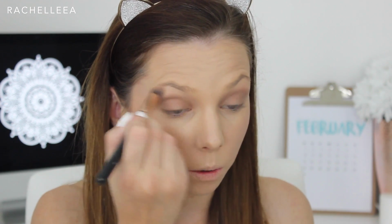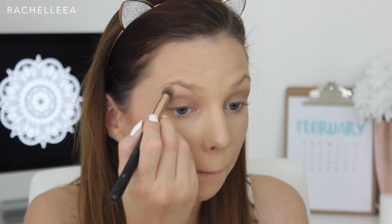Then I'm going to take my blending brush and go in with Supermom, which is this light highlight color, and I'm just going to blend that all out. It's just adding a little bit of definition to your eyes. Like, there's not a whole lot of color going on, but I like it.